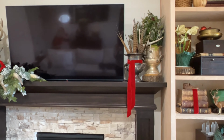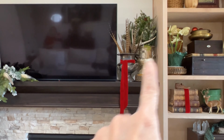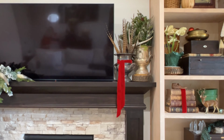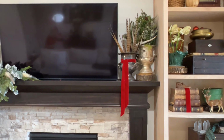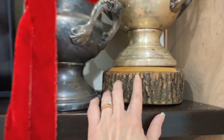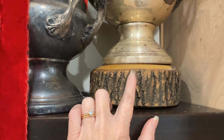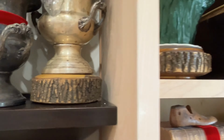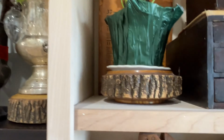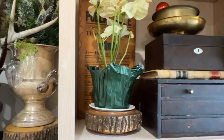So in one, I have a horn or an antler and some greenery. The other one, I have pheasant feathers. And I do have this one sitting on something to give it a little bit of height. This is actually a nutcracker bowl, which I absolutely love. And I do have one right next door as a base of the poinsettia, which is dying.